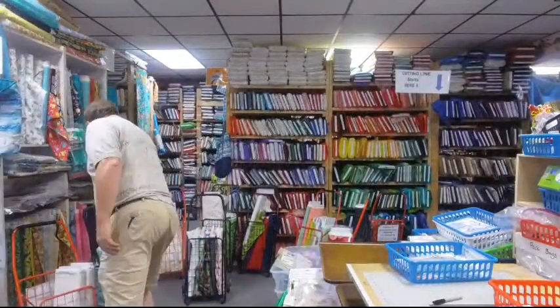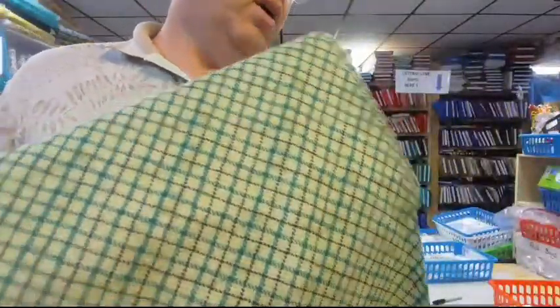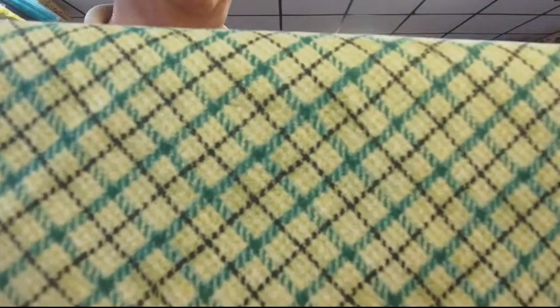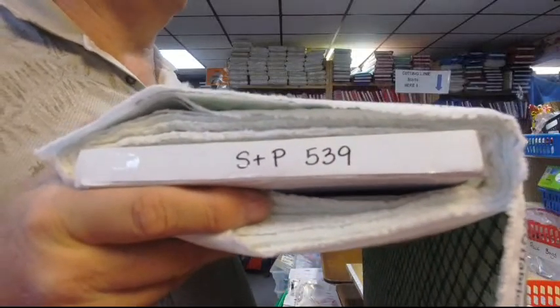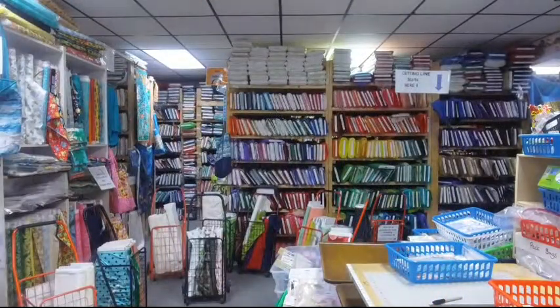I'm trying to see if anybody can hear us. Nobody's calling yet. Quilting Treasures once again did this one here. I've got a plaid. It is a printed fabric. It is not a woven fabric. This is not homespun, but the print job is so realistic. It looks really like a homespun kind of a thing. Stripes and Plaids number 539, and it's only $6.99 a yard, folks.